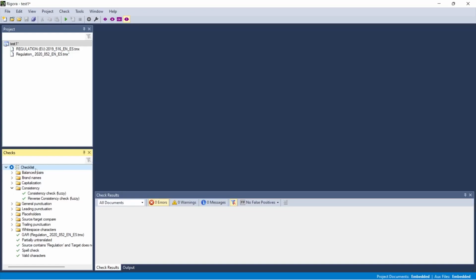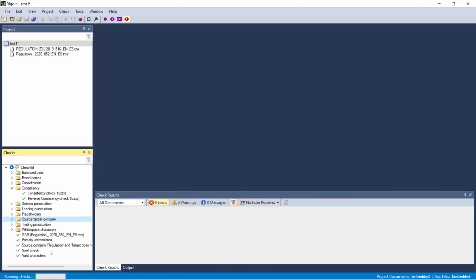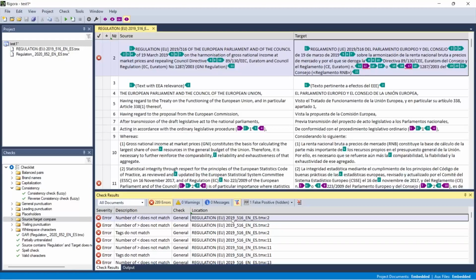So you can run all the checks from this checklist at once by right-clicking and selecting Run. Ooh, that was fast. You see, less than a second, and you can see all the errors, the warnings, and so on. But you can also run checks individually. For example, I can select this check, run, and here it is again. My error list has been created with all the errors of this error type and includes info on the number of errors and their locations, for example, in segment 2.